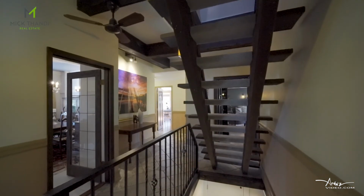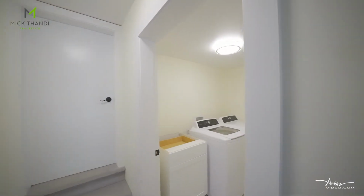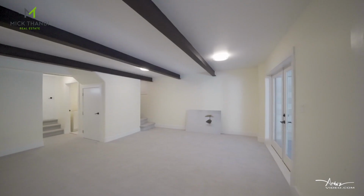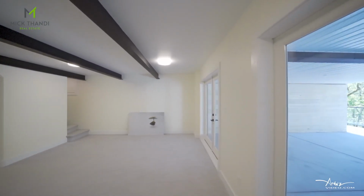The recent fully renovated basement has a brand new bathroom and laundry room with additional open space ideal for another bedroom, primary room, games room, gym, or home theater.